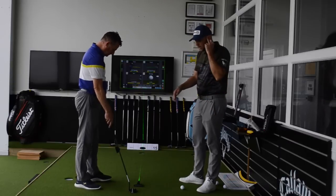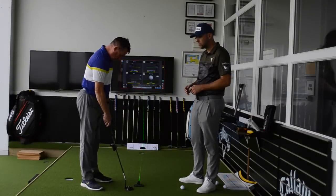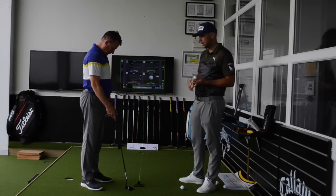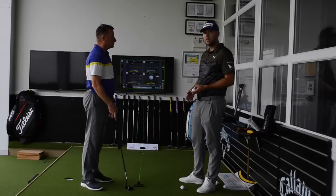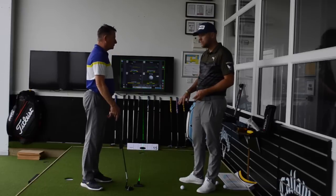So we can see there with the lines on the top, it helps Dave with his aim. So that's something that's drastically improved his aim, which is one of the biggest things we need in putting. We need to be able to start that ball on the line. We've got his setup now better because the putter length's correct. We've now got a putter that aims a bit better.